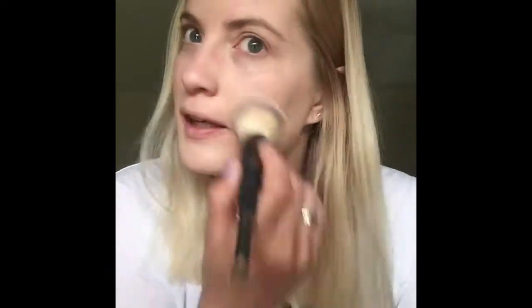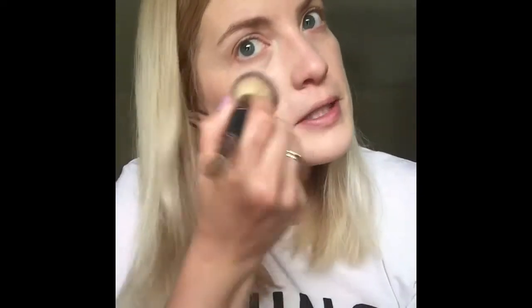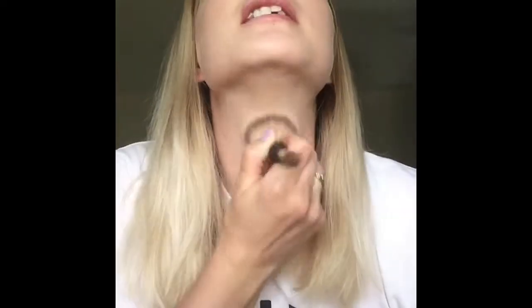It doesn't mean anything. Alright, so that's the first layer. See, it didn't cover the discoloration or anything, but my skin looks glowy and healthy, and more even, not totally even, but definitely more even. So I'm going to do another coat. So second coat, or second layer. I don't know if this is going to be too much, but we'll see. Overkill, I meant to say.